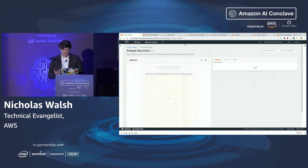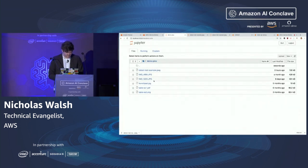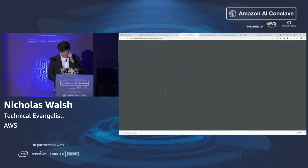This is actually a very clean document. This was generated on a computer and then printed, so there was no scanning involved with it. We can take a look at what that is while that's processing. This is a table of just a bunch of events with locations and dates.